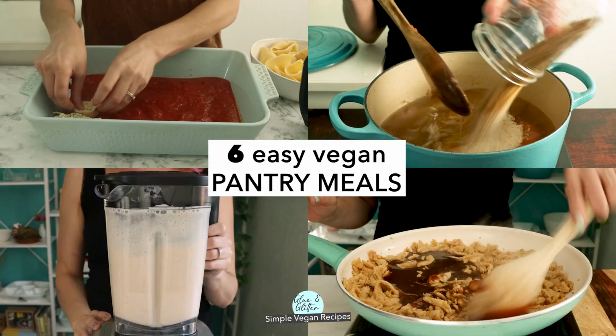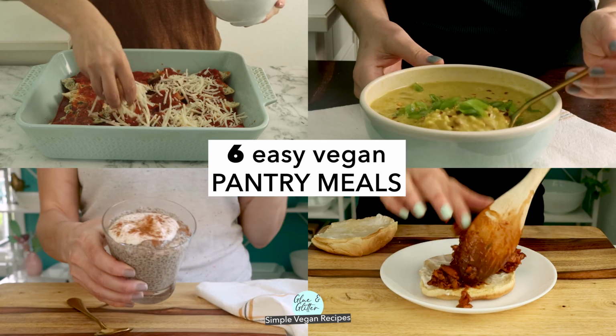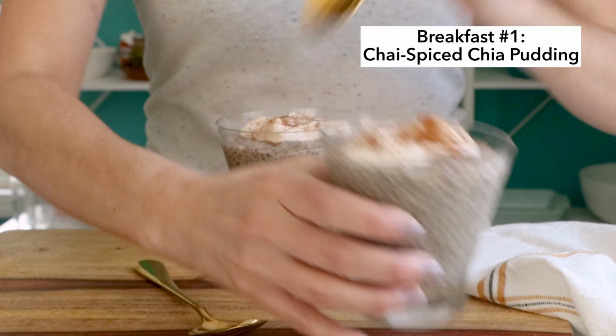Grocery prices are wild right now, and one way that I've been trying to save money on groceries is by using what I have in my pantry so I don't have to buy so much at the store. These are some of the pantry recipes I've been working on lately.